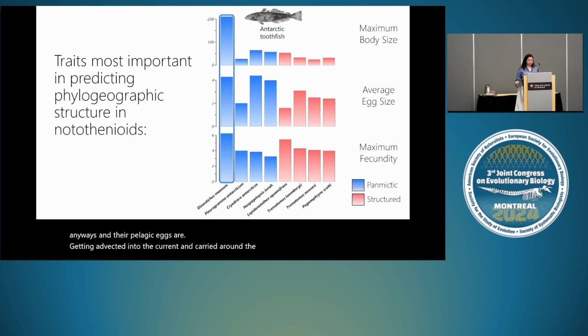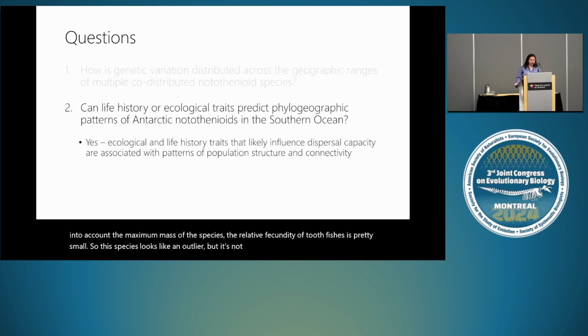Additionally, the Antarctic toothfish exhibits relatively high fecundity, as you can see here, but I want to mention again that I measured absolute fecundity because this was the only measure that was available for all of the species I looked at. If you look at relative fecundity, which takes into account the maximum mass of the species, the relative fecundity of toothfishes is pretty small. So this species looks like an outlier, but it's not really. Despite these exceptions, we do identify a handful of traits that seem to be useful in predicting whether notothenioids exhibit population structure or not.